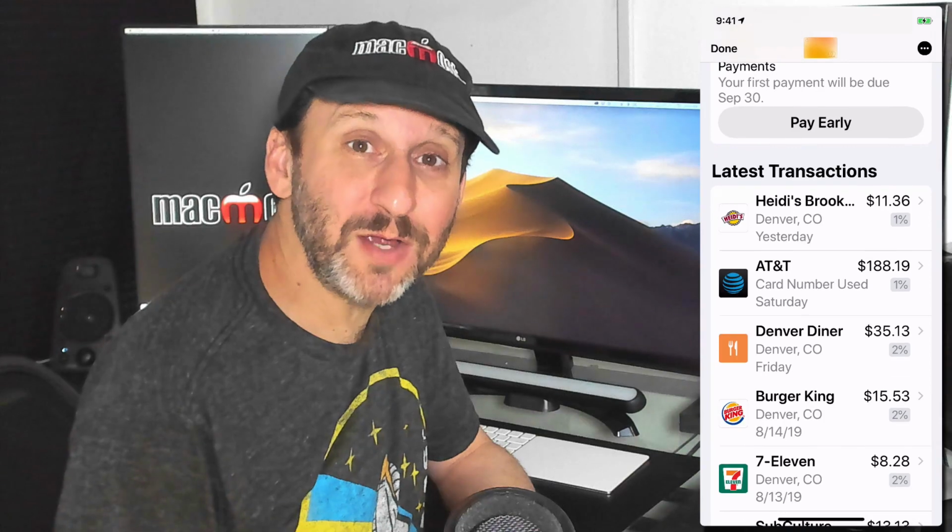What's cool is the advanced functionality inside of the Wallet app. For instance, I can request a new card number. So if I think that number has been compromised, I can just do that within the app and get a new number. I don't have to call anybody or anything. You also can contact support inside the app and you can see all your purchases and they appear immediately.